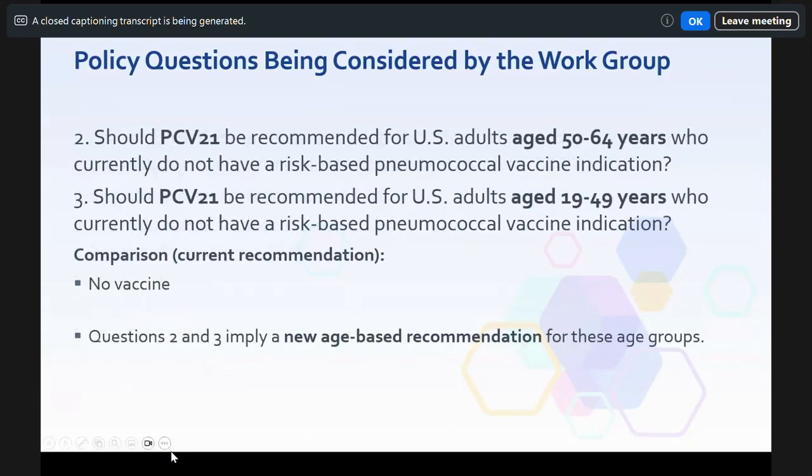2, should PCV21 be recommended for U.S. adults aged 50 to 64 years who currently do not have a risk-based pneumococcal vaccine indication? 3, should PCV21 be recommended for U.S. adults aged 19 to 49 years who currently do not have a risk-based pneumococcal vaccine indication? For both of these groups, the comparison is no vaccine.